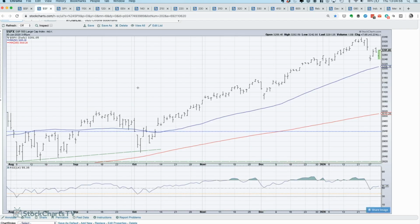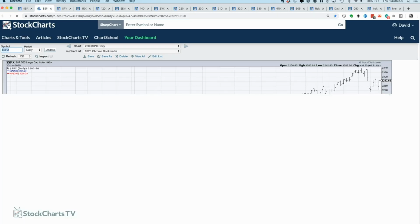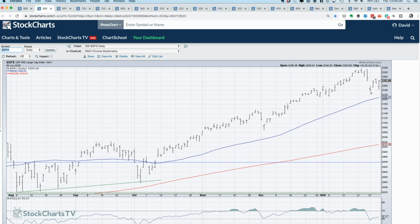Let's look at a chart of the S&P 500 just to see how things played out. So as we talked yesterday, that 3230 level, the low from Monday's session, I think is going to be a really key one. When we sold off into the open today, this is the level I was paying attention to. We never touched it. We remained above it and obviously closed much higher.